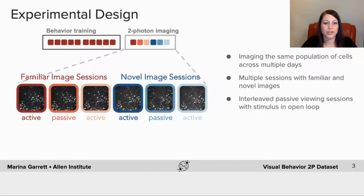Once mice are well trained in this task, they transition to the 2-photon imaging portion of the experiment, where we image the same population of cells over multiple days as we vary the sensory and behavioral context that the animal is in, so that we can follow the evolution of activity over time under these different conditions. Mice initially perform the task with the same image set that they were trained on, which has become highly familiar over time, and that's indicated in shades of red here over multiple sessions.